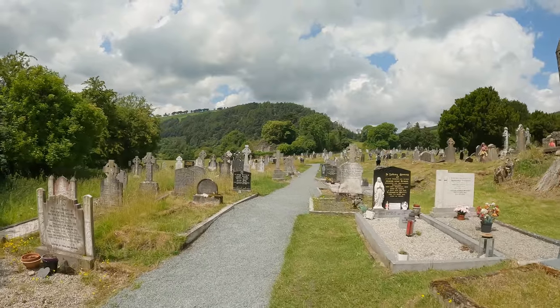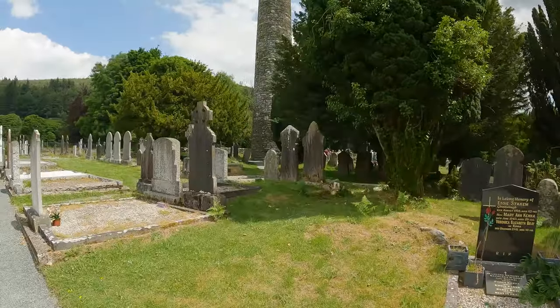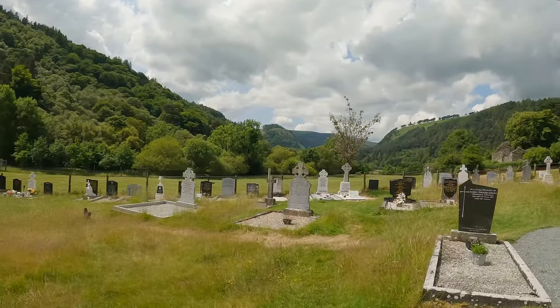Before leaving the monastic city, we walked around the cemetery, finding more headstones with our family, but mostly just marveling at the strange, ancient beauty and sanctity of the place. This is a part of Ireland's Ancient East, after all.